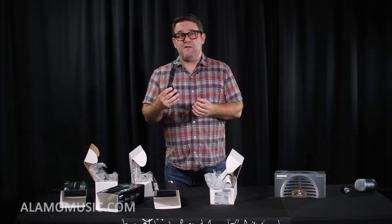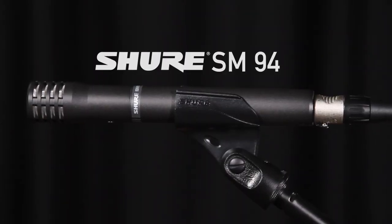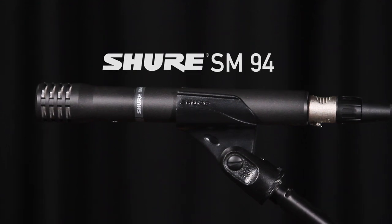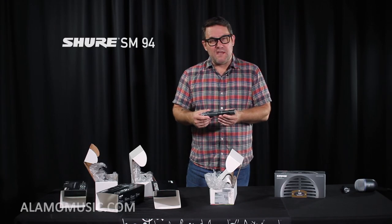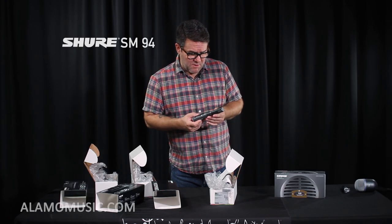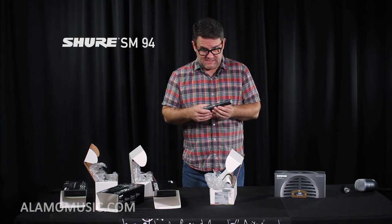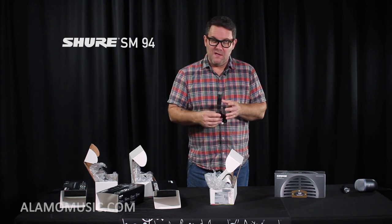So the Shure SM94 is a condenser microphone. You can also put a AA battery in here as well. Now, of course, that battery is going to eventually give out, so you want to be aware that you do have a battery in here. Also, you don't want the battery to leak stuff and corrode the microphone. But it is a condenser.